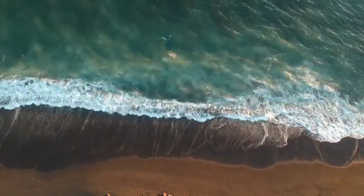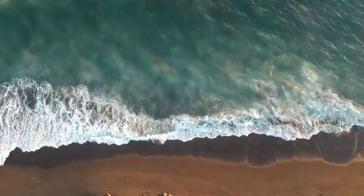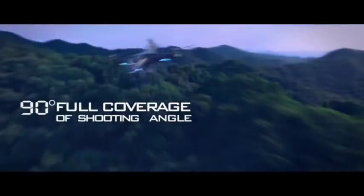Upgraded configuration. Detachable propeller makes the drone easy to carry. 2 modular batteries prolong flight time to 26 minutes. Control range is up to 984 feet.